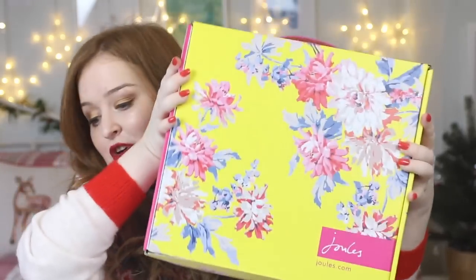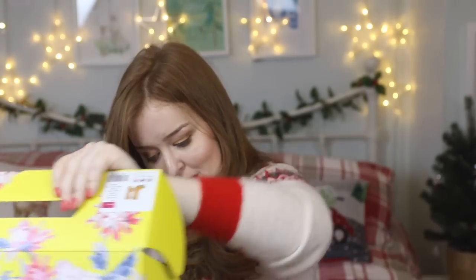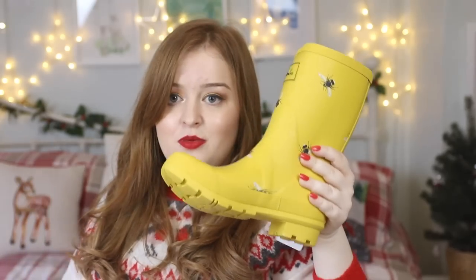So when I go online, I discover that, alas, they are out of stock in my size, and I kind of died inside a little bit, and I thought that was the end of it. But I open this box on Christmas morning and discover that my mum has somehow tracked them down and bought them for me in my size.